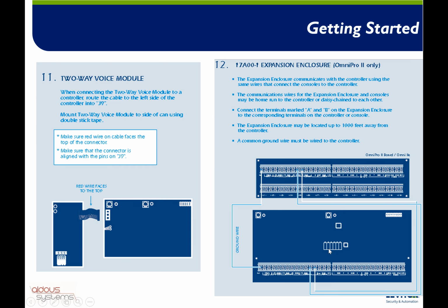And expansion enclosures, these are the big expansion enclosures that can live up to 1,000 feet away. These actually only require 3 conductors connecting them back to the main controller. They do require local power, and they have their own local battery backup as well. So you can have up to 16 zones and 16 outputs remote from the main controller, and only 3 conductors bringing it back to home.